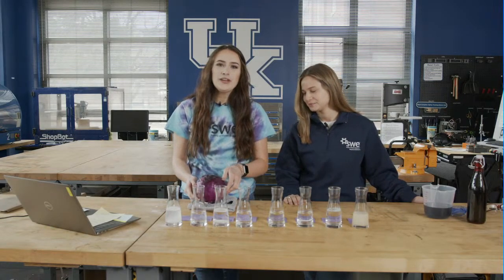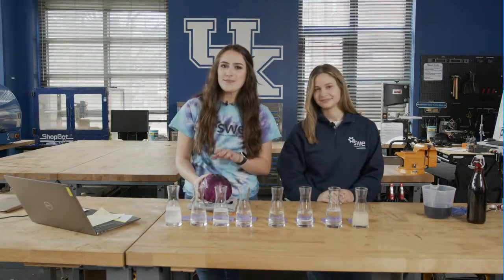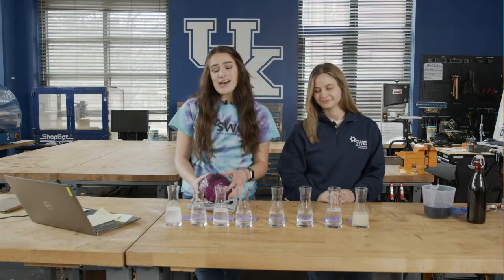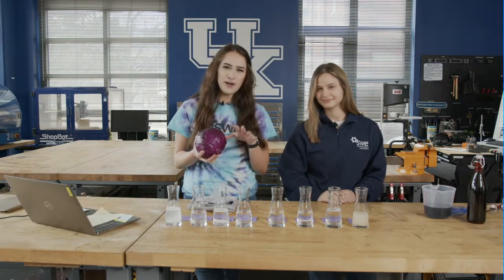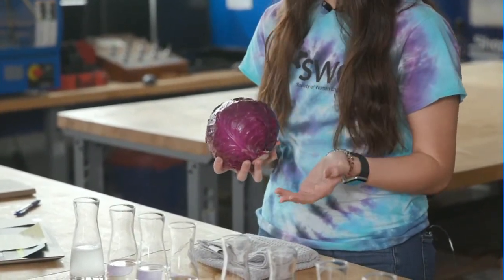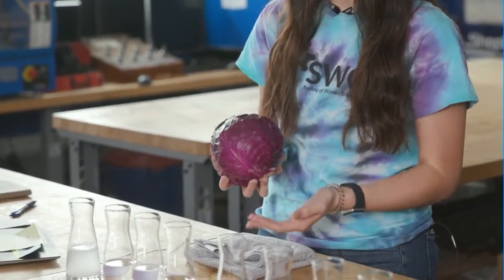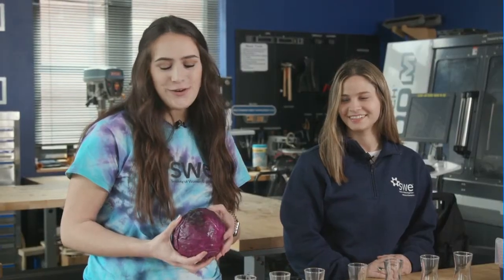So today we're going to be doing a pH demonstration. Red cabbage actually has something in it called anthocyanin, which is a natural pH indicator. And that's what gives it its reddish purplish color. And pH indicators, whenever they're in the presence of an acid or a base, will change colors. And so that's how we know whether or not we're dealing with an acid or a base.